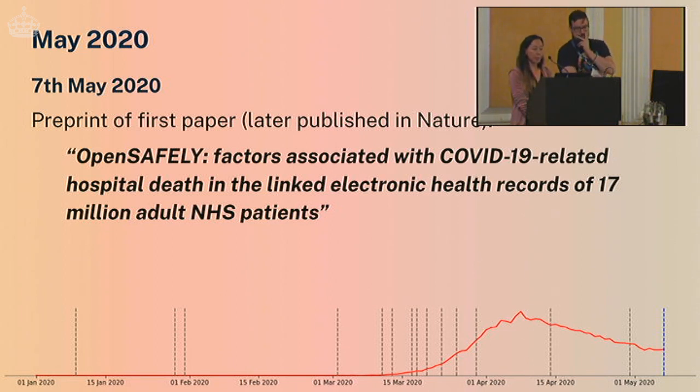There were other factors, so deprivation was found to be a major risk factor, and ethnicity was a very important factor. There was a significant impact of ethnicity, and contrary to earlier hypotheses, that wasn't attributable to other background medical factors. Bear in mind, this is still May 2020. We didn't know much about COVID at that point. We had no vaccines. No one really knew what was going to happen. These sorts of findings were only possible due to the unprecedented volume of data that researchers had access to via OpenSAFELY.